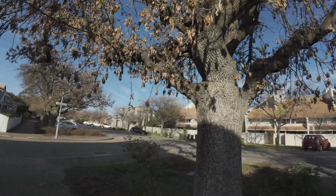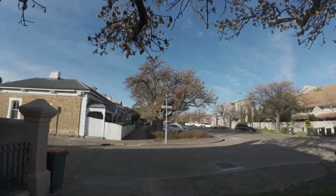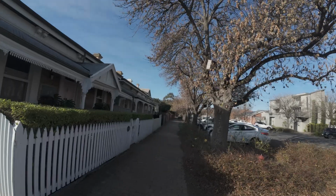It's getting a bit dark for the camera there, but yeah, I thought I'd take you around and show you a little bit of my home city's character homes, and what Adelaide property looks like from 150 years, 170 years ago.